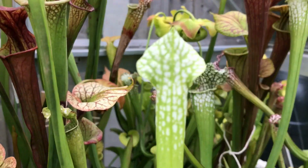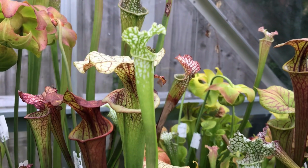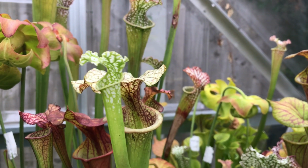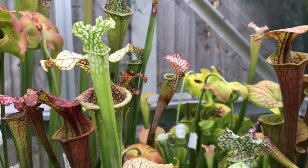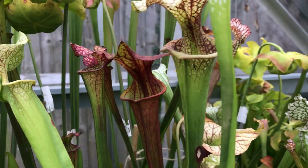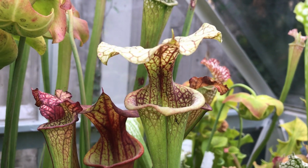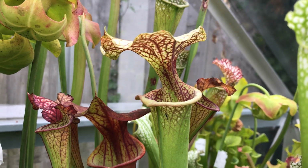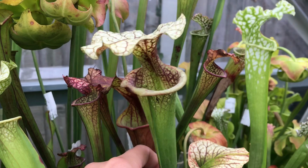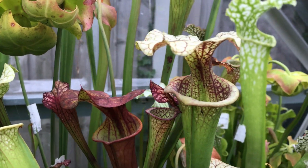One that is taller than last year is my Sarracenia heterophylla. This one's got no anthocyanin in it, which means it doesn't have any of the veining, so it's just pure green and white, which is really nice. It's a bit taller, but the traps are a bit slimmer than last year. My Adrian Slack, this is probably one of the most colourful pitchers, it just started opening. So it hasn't got its full colour yet, but all the same, really nice hybrid, which is quite popular with collectors. So I can't wait for that to colour up as well.